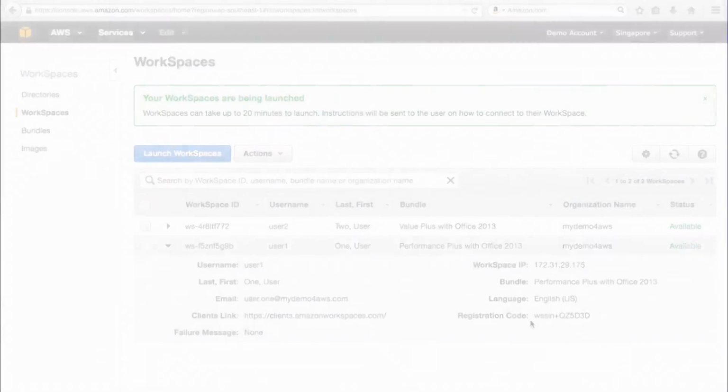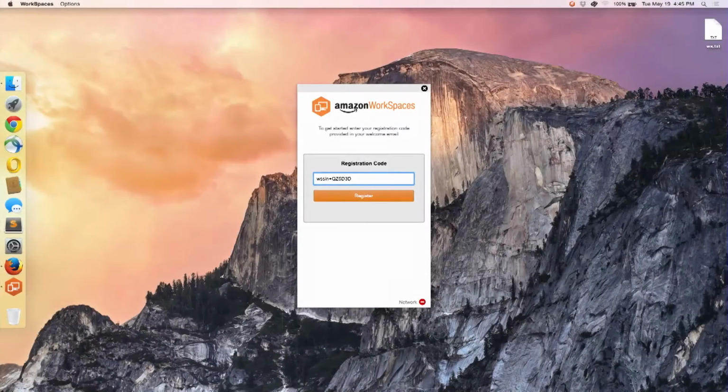Most importantly, though, is the registration code. And we need that registration code in order to access our Workspaces endpoint. So how do we go about that? OK, well, let's take a look at Workspaces for live.